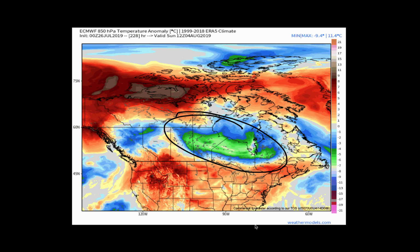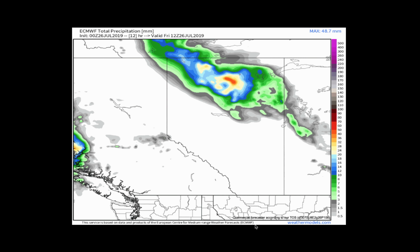We've got some big disagreements between the long-range models as we get into the 10-day time frame. So beyond next weekend, quite a bit of disagreement. So we're going to leave the details for next week, but we'll have to watch what happens with this area of cooling and see if that ends up making its way into the Canadian prairies in any kind of significant manner.